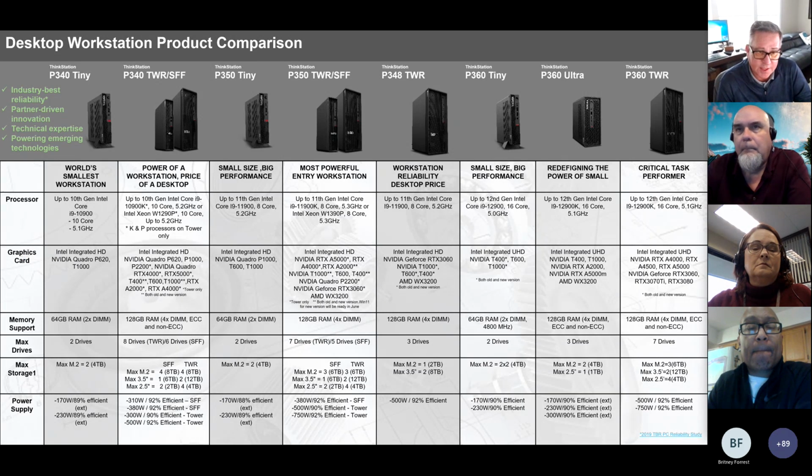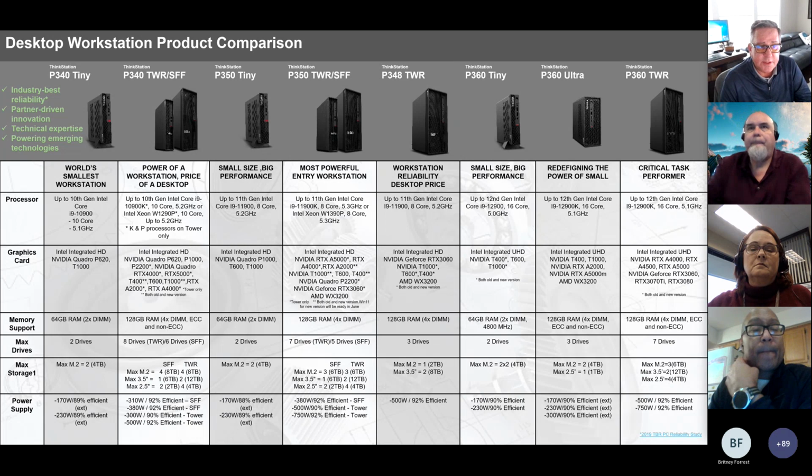Those are 10th and 11th generation Intel processors. I know that Ingram has a number of these in stock, and they also have some very good spiffs on them. We have some very good spiffs on them, and we also have some reduced prices on them as well. So if you've got an opportunity for somebody who's looking for a little bit higher end desktop, please take a look at these. They'll be able to, I think, provide you with good value for your customer as well.